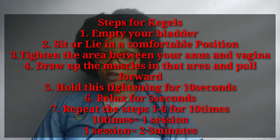Kegel exercise is like pretending like you want to urinate and then you're able to hold back the urine. That is what you want to achieve. So if you can do that for some seconds, the job is done. But these are the steps you should take to achieve this particular goal. One, make sure your bladder is empty. If you have the urge to urinate, please do so before you start the exercise.